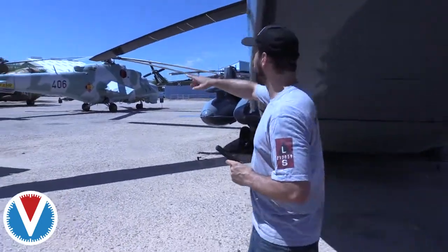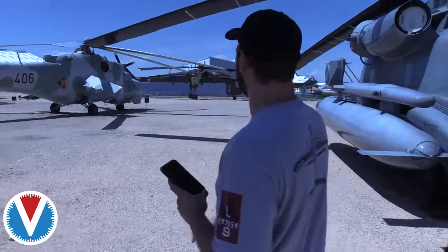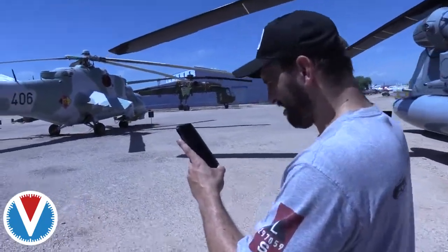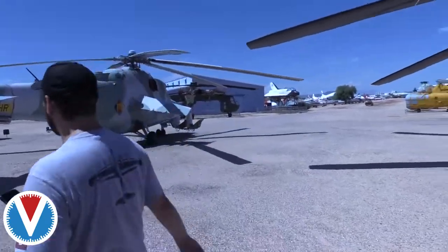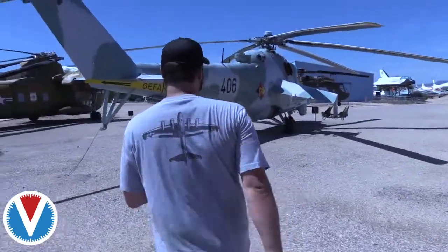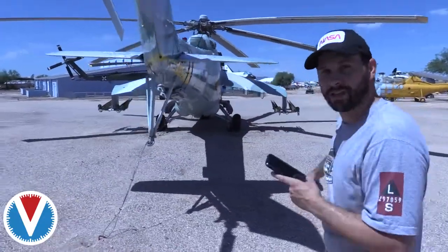So we could go look over here. This is another helicopter that I don't know much about. We looked at it real quick last time, but it's on the opposite side of the Hind over here. The size of a semi-truck with a trailer? Yeah, it's about that size. It's pretty big, man. It's a big helicopter. I mean, the Hind is huge. The Hind is as big as the Pavlo, and that's something I didn't expect.